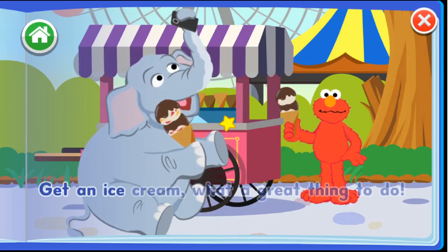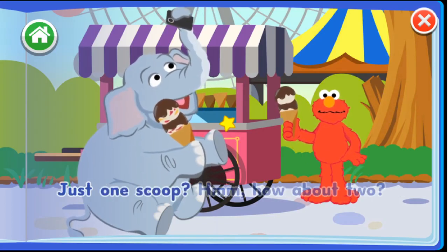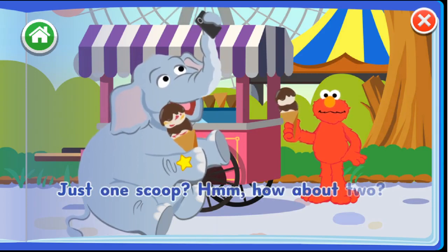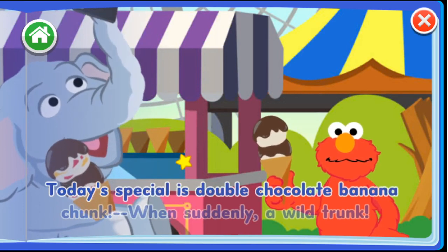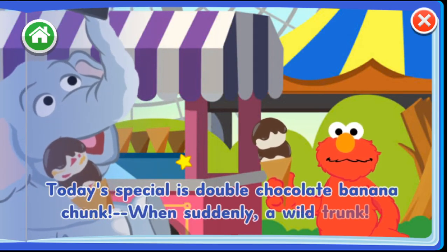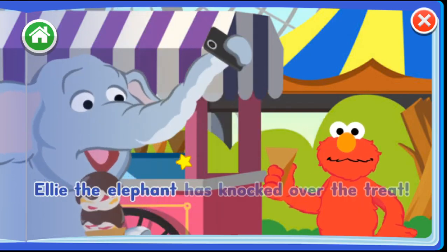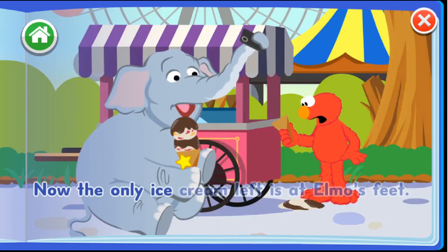Get an ice cream. What a great thing to do. Just one scoop? How about two? Today's special is double chocolate banana chunk. When suddenly, a wild trunk. Ellie the elephant has knocked over the treat. Now the only ice cream left is at Elmo's feet.